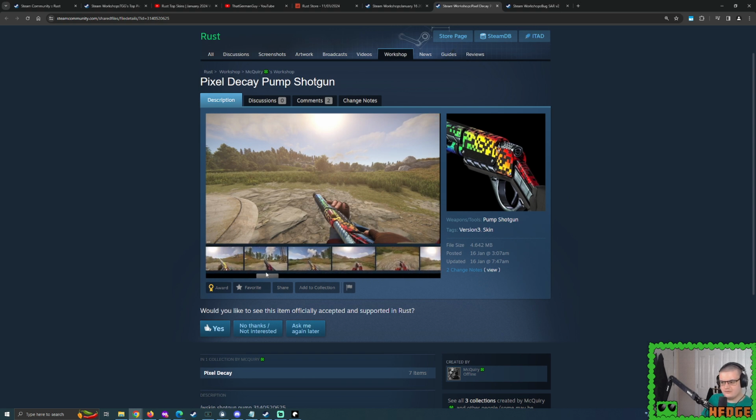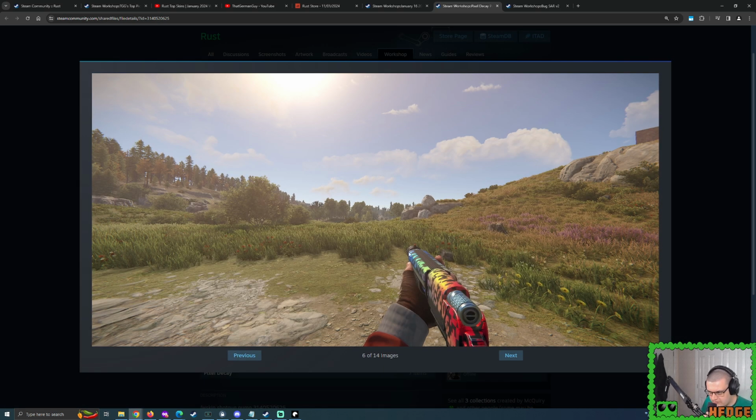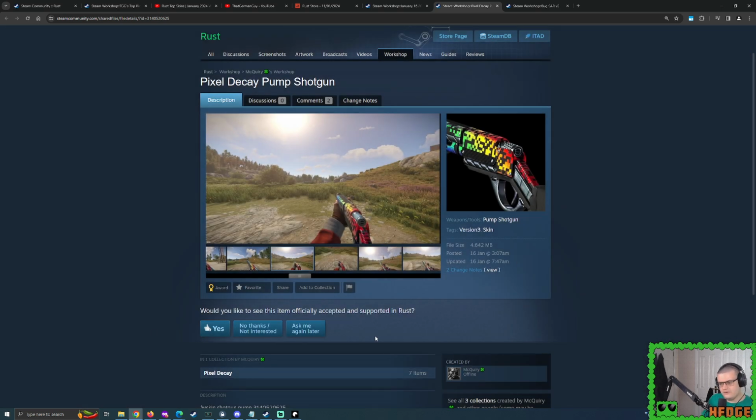I'm trying to find the aim sight. We don't have it, but it does have a red aim sight. Can you see it there enough? Yes, you can. Right, so yes, it does have a red aim sight. Best of luck to you, McQuarrie, and yeah, consider voting yes or no.